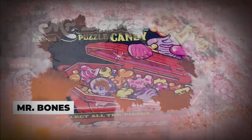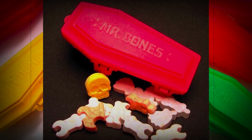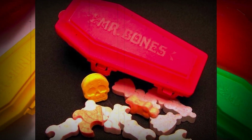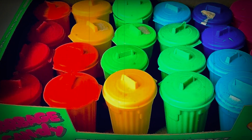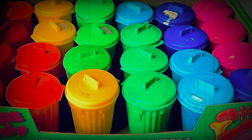Number 7. Mr. Bones. There was a fun candy called Mr. Bones. It was a bit different from other candies because it came in the shape of little bones. Each piece of candy looked like a part of a skeleton, like an arm or a leg.